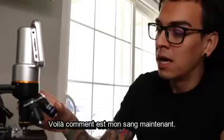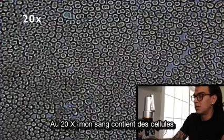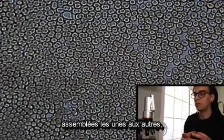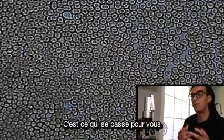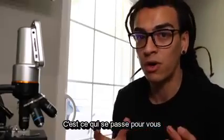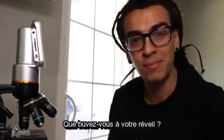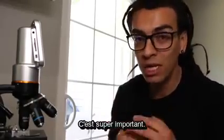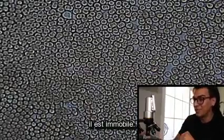I'm gonna go ahead and put it on to 20 times, and you can see my blood cells individually, but they're stuck together and not moving, guys. And this is what happens for most of you guys that do not drink water. And when you wake up, what are you putting inside your body? This is really important, guys. As you can see, mine is really still.